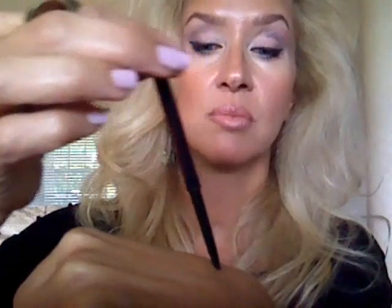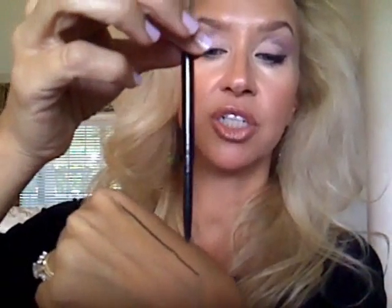I have never felt a liner like this. This is not like the Milano Liquify. Even when you put it on, it's almost cold. I don't even know how I can show you the pigment on this. Look at that. You can barely touch it, and it's almost like liquid. It goes on so smooth and so black. There is just no way that you should not try this.